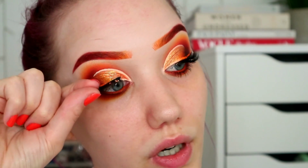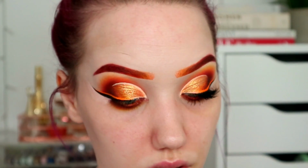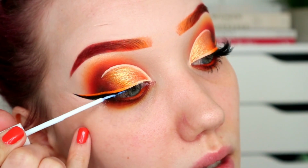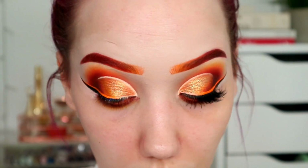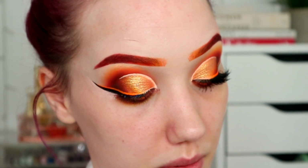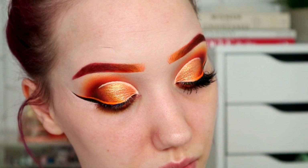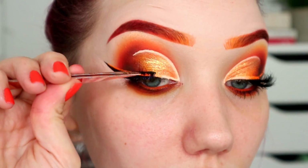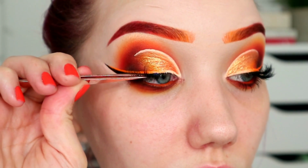So this is the inner part, the shorter part of the lash. I'll put my lash glue just straight onto my eye. This is my Velour lash glue. It's my favorite. I'll never change my mind on that. I will, but not for a long time. And then you can stick the lash straight on.